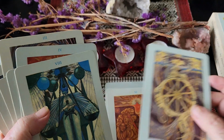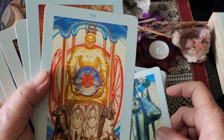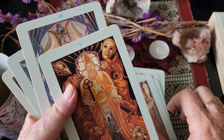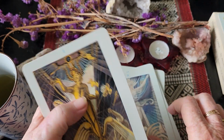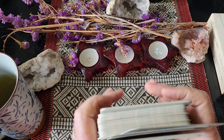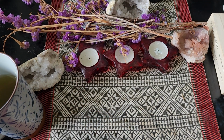I'll just put it back in order. So that's my most expensive deck. I didn't pay an exorbitant amount for it, but it was pricey enough for me, but I still bought it. Alright, so that's my most expensive deck.